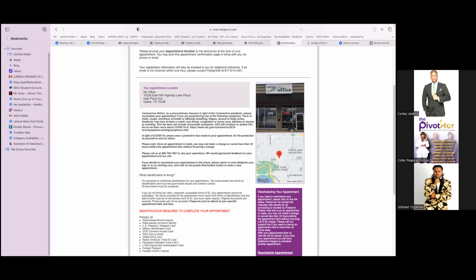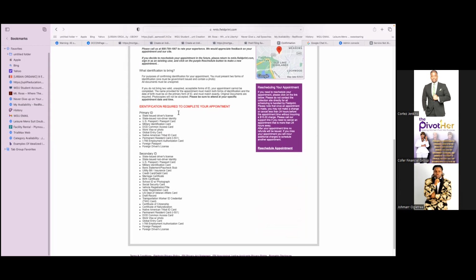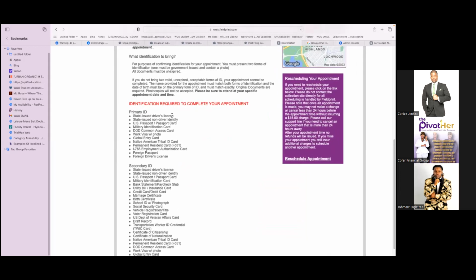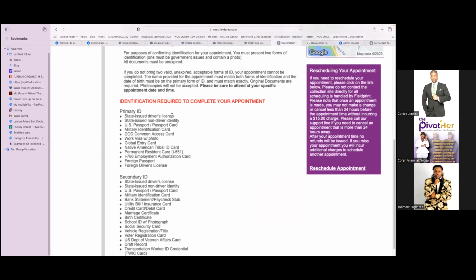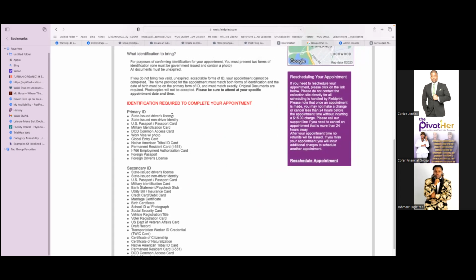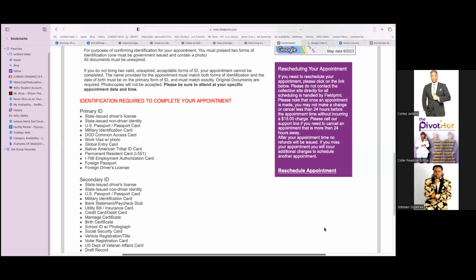And also when you attend on that scheduled appointment date, you're going to take 2 forms of ID with you. If you scroll down to the bottom, you'll see all of the acceptable forms of ID, your license, your social, a secondary ID could even be your credit card or debit card, marriage certificate, birth certificate, etc. All right. So you'll just take note of that. If you want to print this out, feel free to print this out. Again, if you have to schedule your appointment and there's not within a 24-hour window, you will automatically incur a $15 charge. Okay.